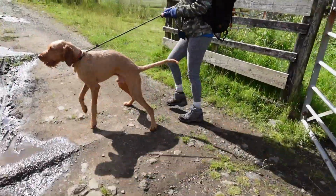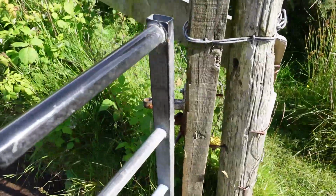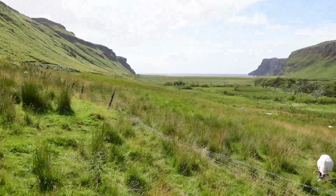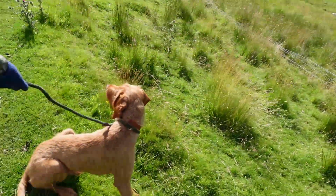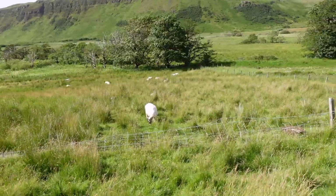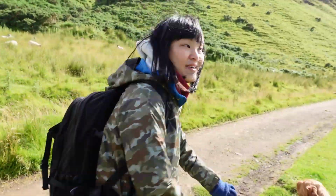On you go. Always close the gates. Sheep. They're not that ugly compared with... Sien's got a conspiracy theory that sheep on the Isle of Skye are much better looking than regular sheep.